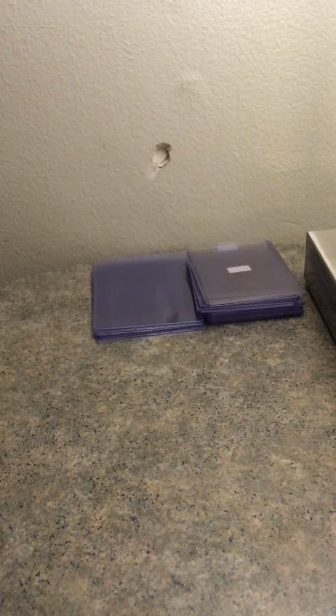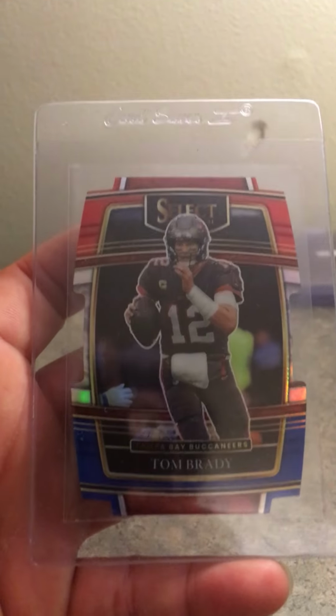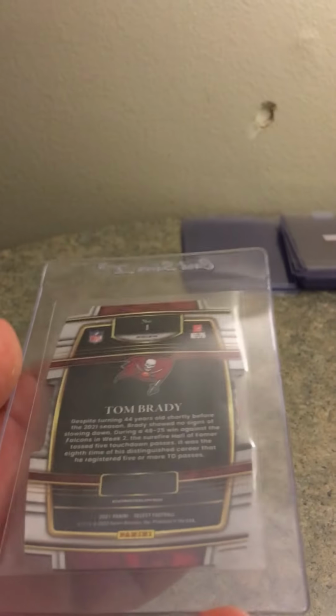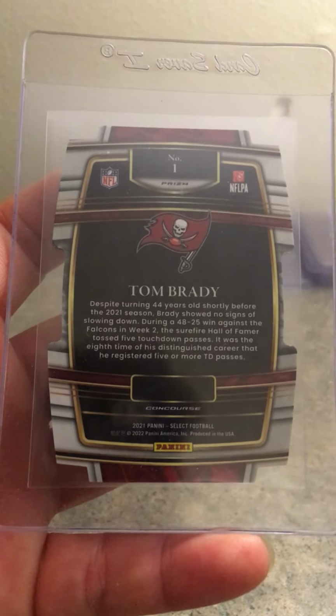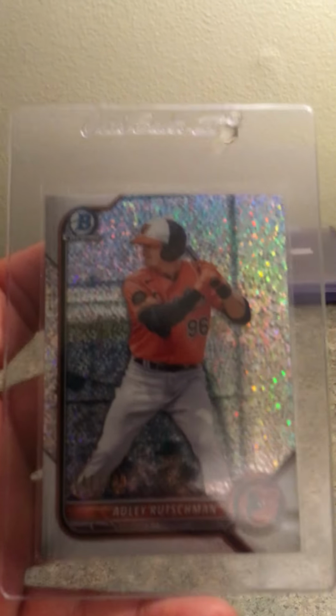Next we got 2021 Panini Select Tom Brady as well. This is a die cut. Red and blue Prism. Concourse. You can see the concourse down there. You'll have to excuse me. There's going to be some bumping around with the camera. I forgot my tripod on this trip, so I have to hold the camera while I'm doing all this.